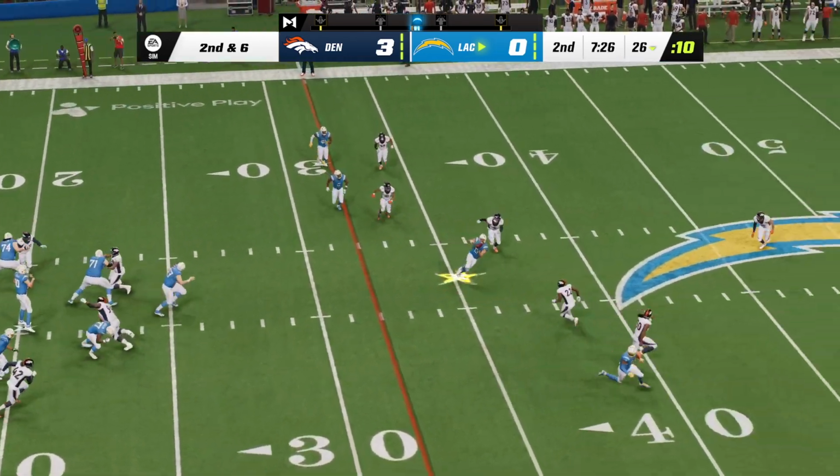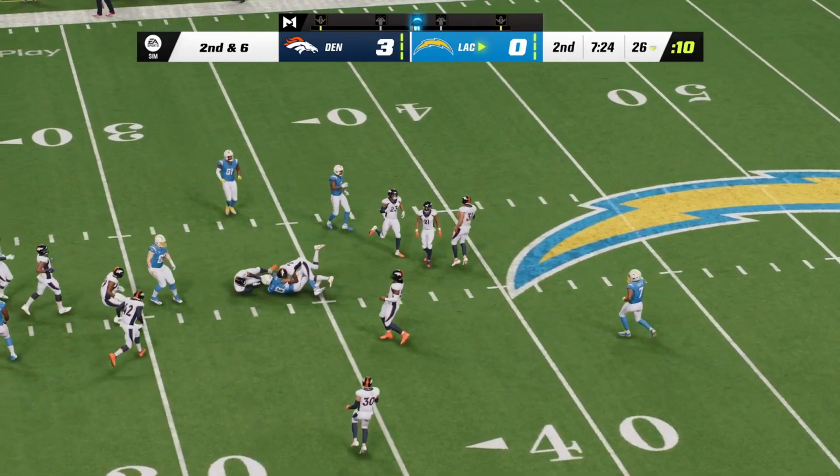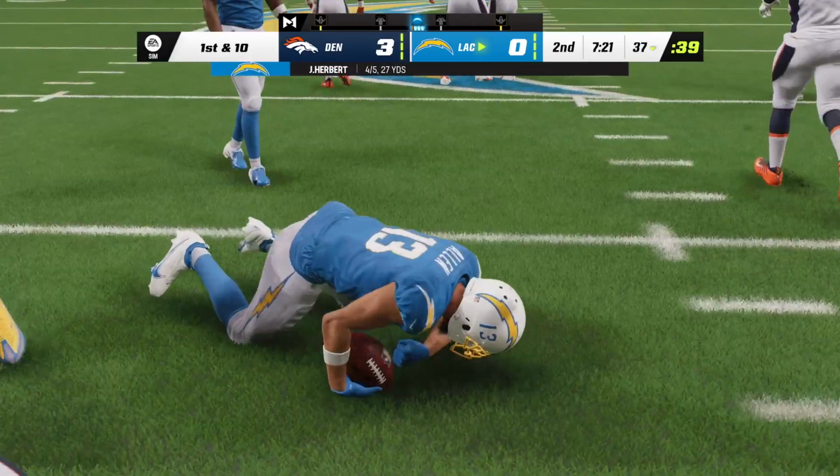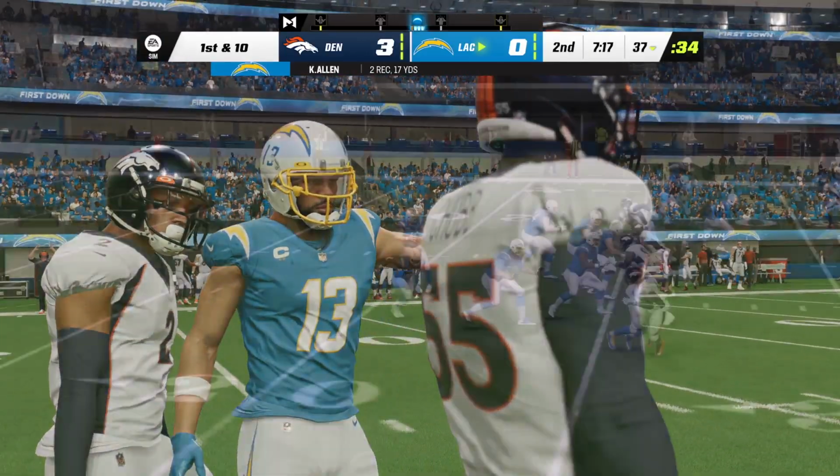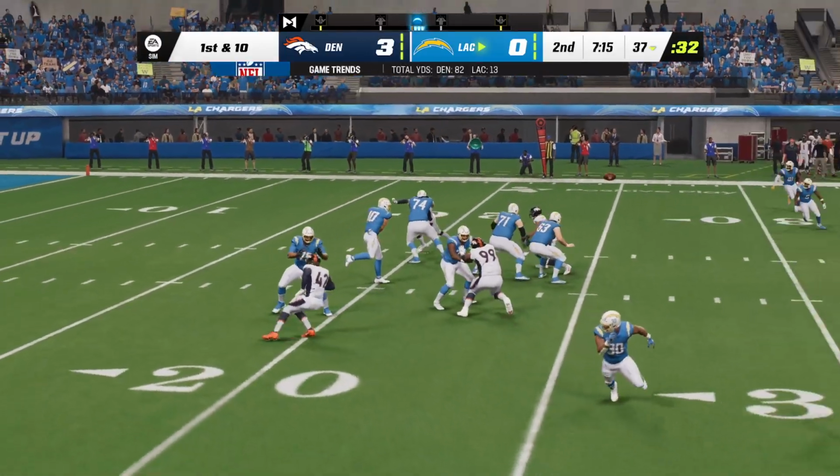Throwing again on second down. Herbert caught by Allen. And they're able to get this one across the 35. Herbert with a connection to Allen for a Charger first down.